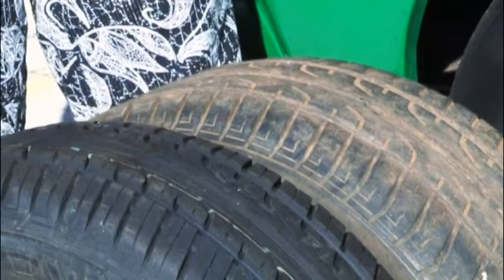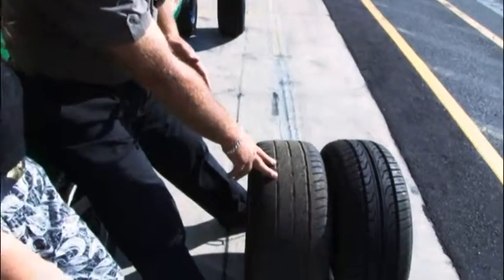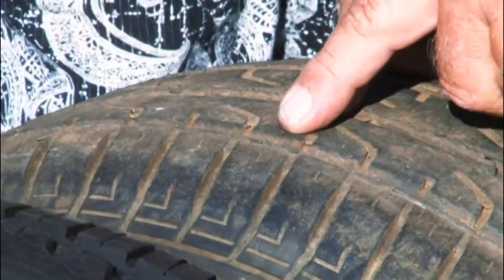As you can see here, we've got 2 tyres. These tyres are actually exactly the same. This one's looking very worse for wear, as you can see. On all tyres, and generally about 3 or more locations, you're going to have this little wear bar indicator.